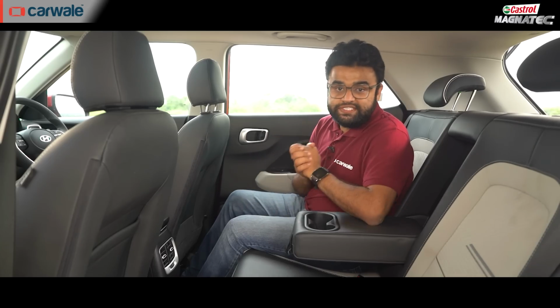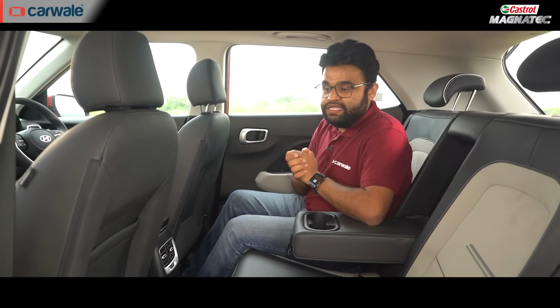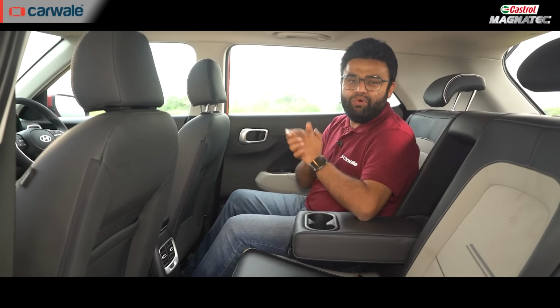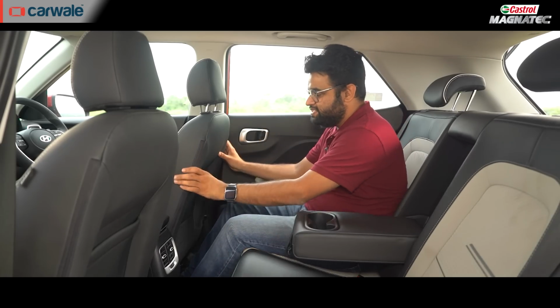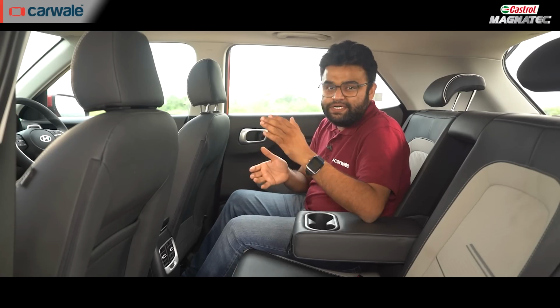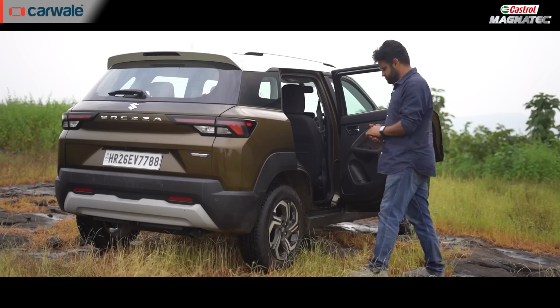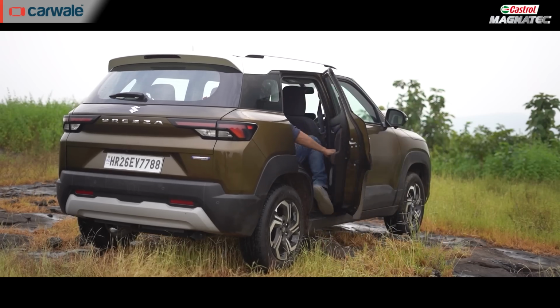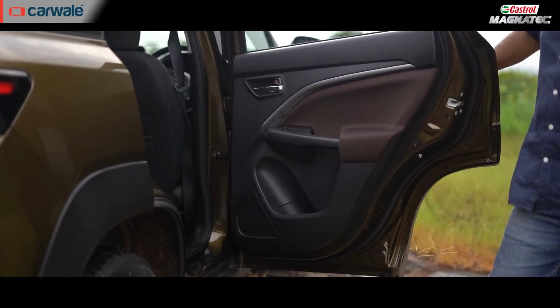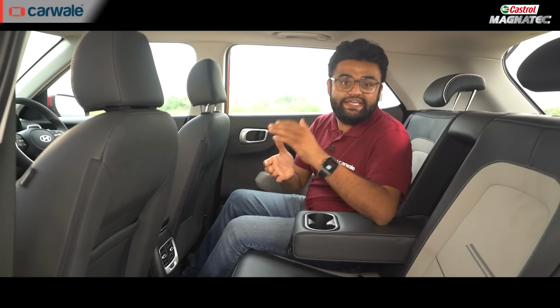Now you may have noticed looking at our figures that the Brezza has more legroom, but it's actually the Venue which has more usable knee room, and that's mainly because of these scoops on the front seat back which liberate that little bit of extra legroom. As for the all-important ingress, it's the Brezza which does it better with slightly wider opening doors, higher seating and a wider ingress area.